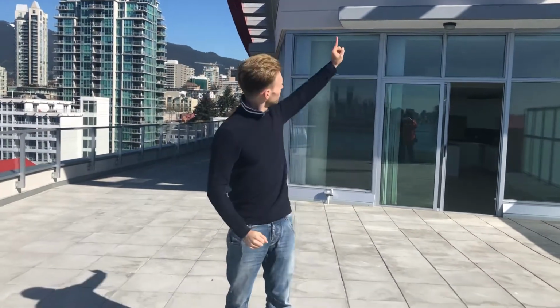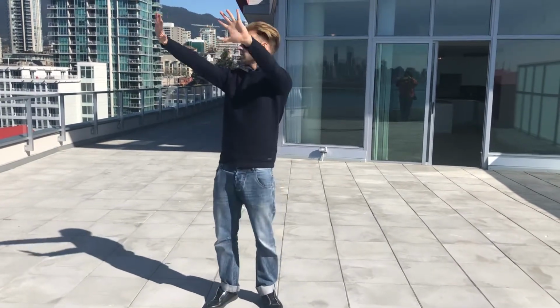Hi, my name is Vadim, and I'm here to present to you one of the most unique and beautiful condos on the North Shore here in Vancouver. There's a 360-degree view on the top, over 2,000 square feet. You can see the whole thing, the mountains, downtown, everything.